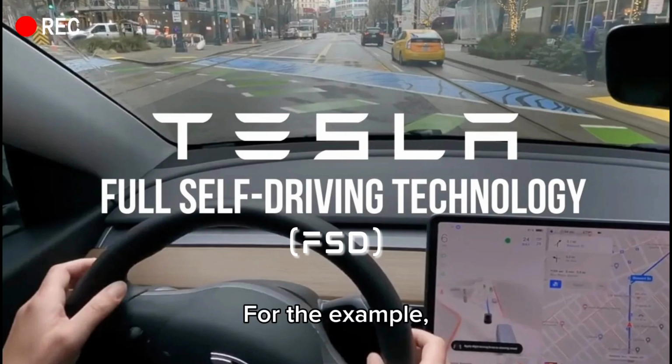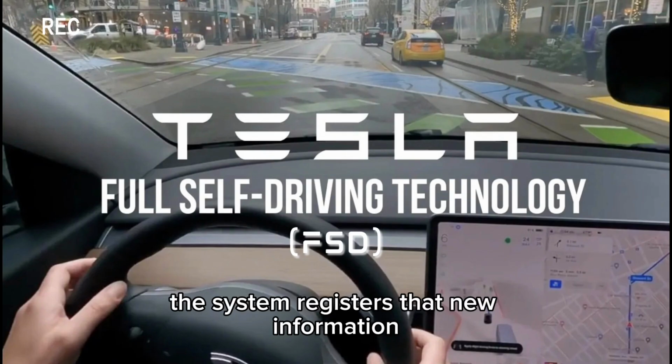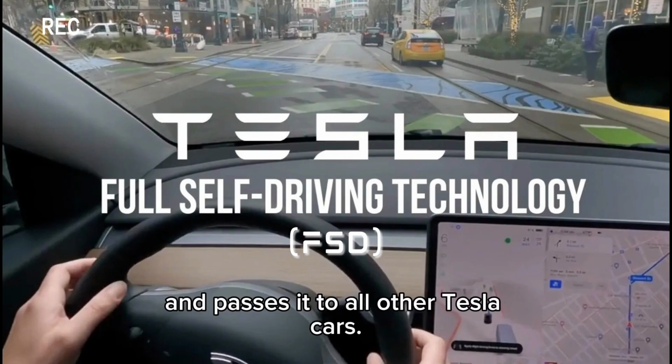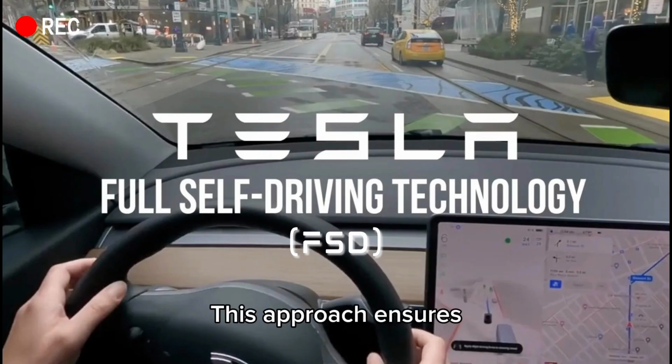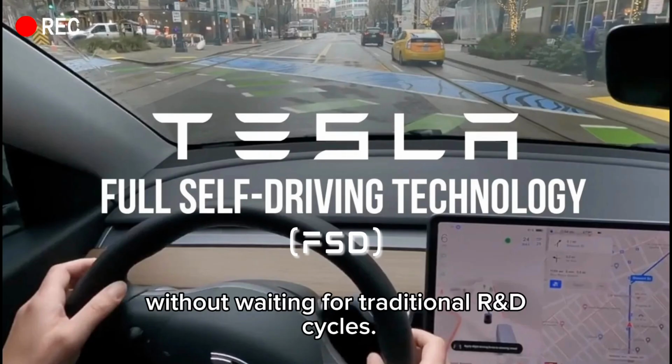For example, if one car comes across an unusual object on the road, the system registers that new information and passes it to all other Tesla cars. This approach ensures Tesla continuously improves its software without waiting for traditional R&D cycles.